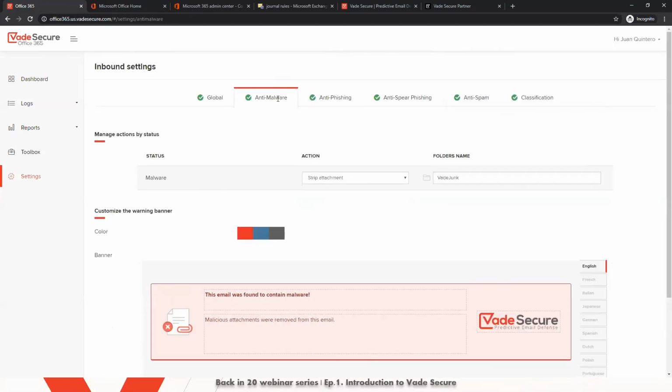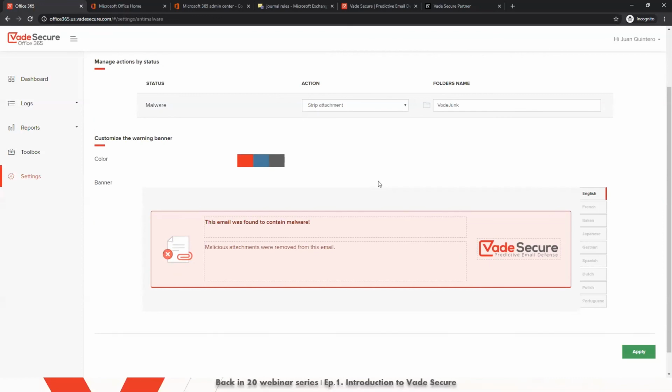Next, we have malware. And then from malware, usually that's going to be on an attachment. So that, again, you get a banner here, and you have some options. Some people choose to delete. I personally would prefer to at least try the strip attachment, where the person still gets the email, but they don't get the attachment with the malware on it.